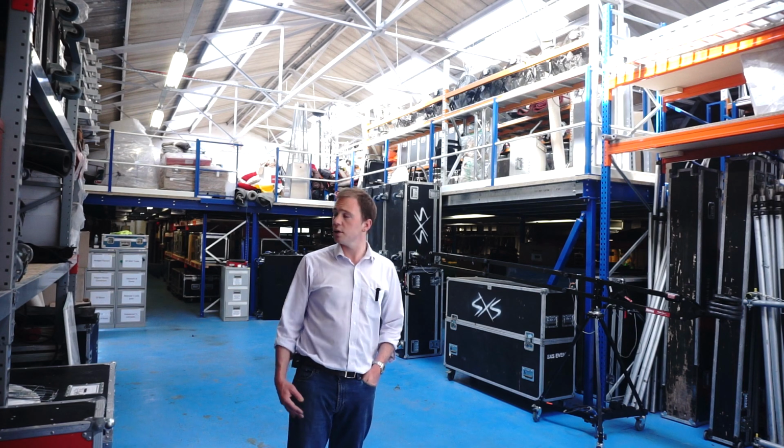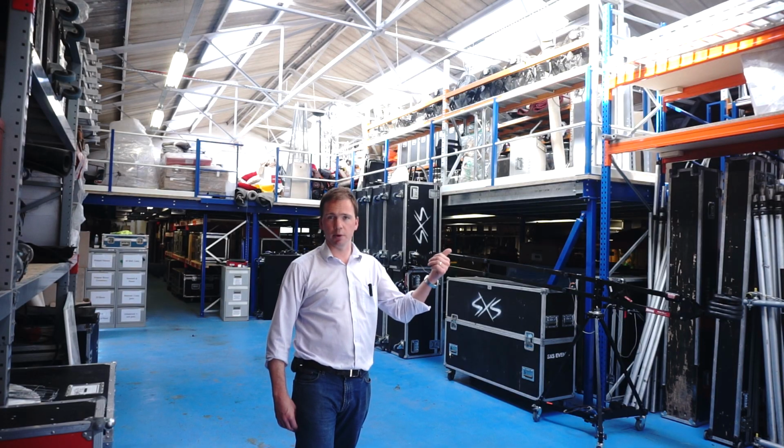So we're in Unit 22 here, 21's next door that way, 23 where the set builders is that way. And this is where we store the bulk of our equipment.